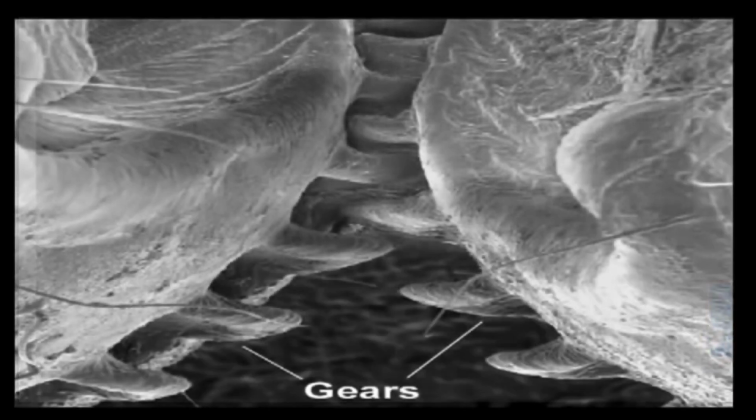Before the insect jumped, it would engage these ridges. And the bumps would mesh together perfectly. When one leg moved, the other leg would move with it. You can watch a close-up video of this on our website, and it really is a working gear system, the first ever seen in nature.